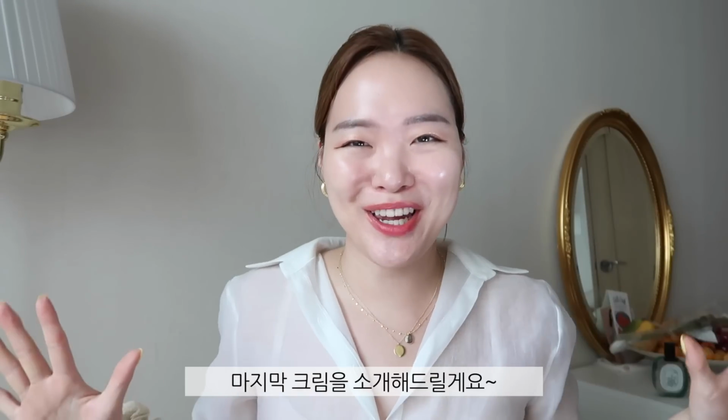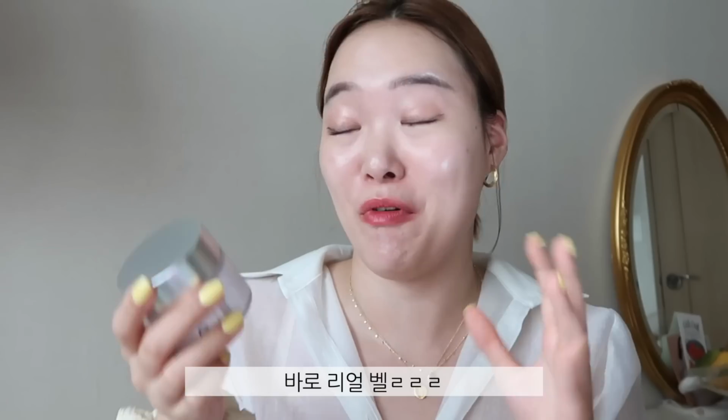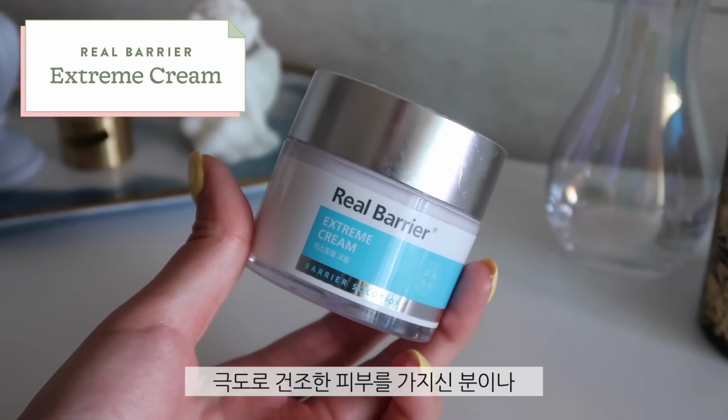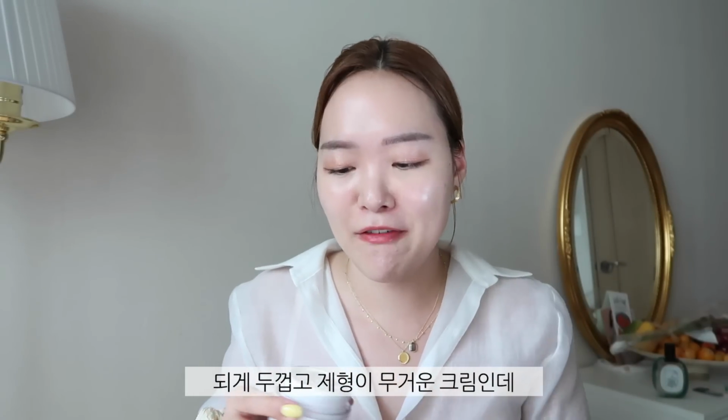And the last cream that I have for you guys, I present to you the Real Barrier. Let me do that again. Real Barrier Extreme Cream. That's right, guys. This is extreme. This is a perfect cream if you have the most drying, the most dehydrated skin, or you live somewhere where it feels like your titties are gonna fall off or freeze off. So this is a very thick, very heavy, very rich cream. Just think it's like the Dear Klairs, but like 10 levels up.